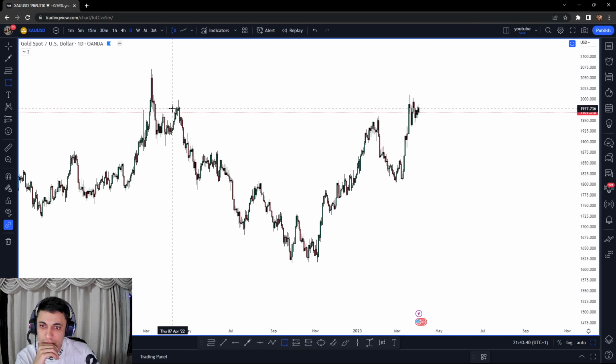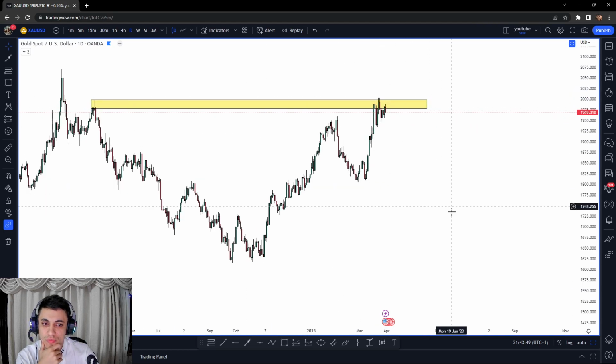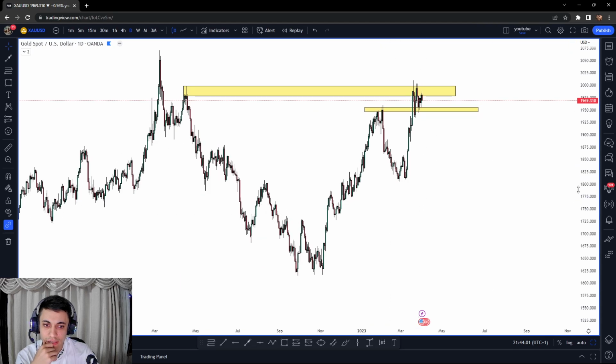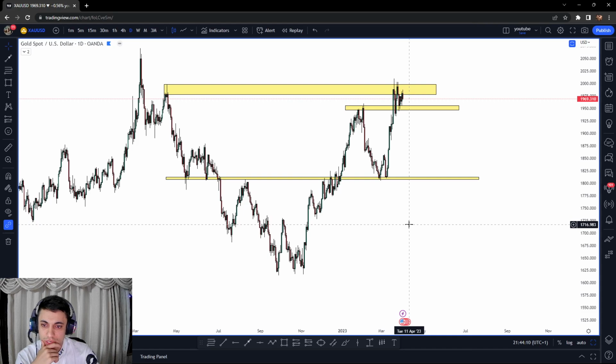Let's just see here. We have this area that the market is now rejecting. It's failing to break that area. We do have a mini support here. You can't forget about this resistance. That's now a support, right? You can't forget about that. We do have another support down here. Don't forget about that, right?